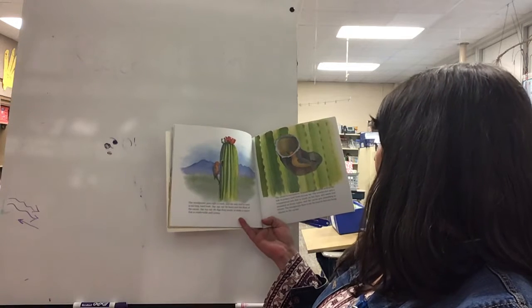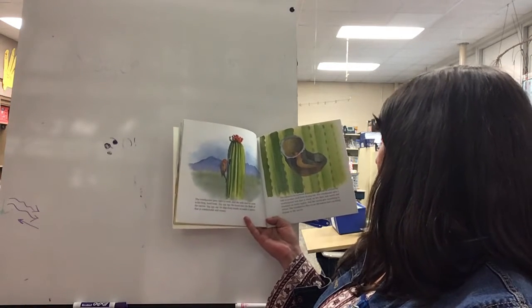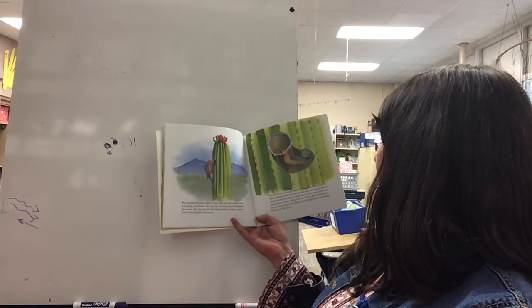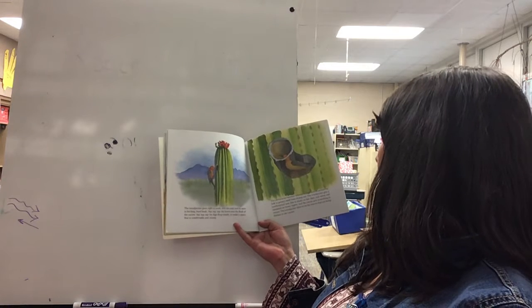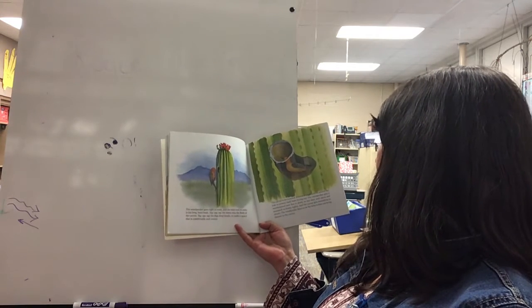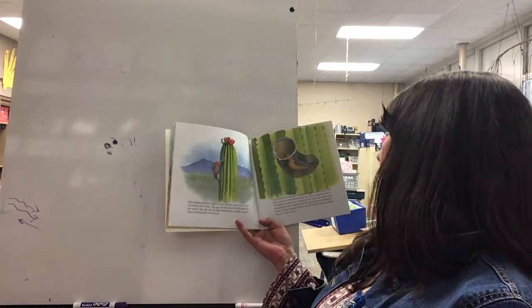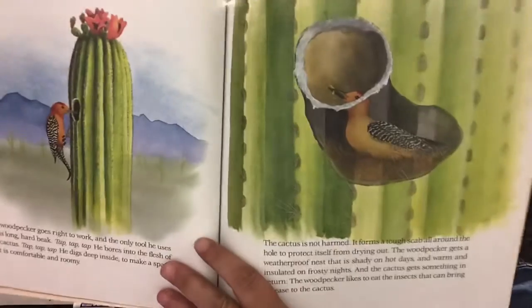It forms a tough scab all around the hole to protect itself from drying out. The woodpecker gets a weatherproof nest that is shady on hot days and warm and insulated on frosty nights. And the cactus gets something in return. The woodpecker likes to eat the insects that can bring disease to the cactus.